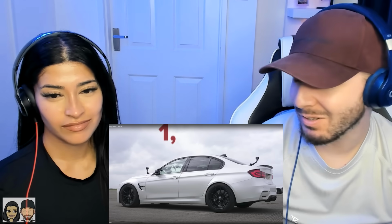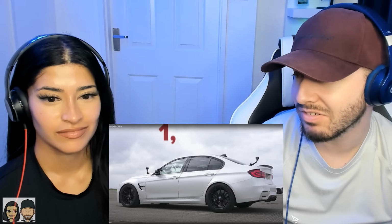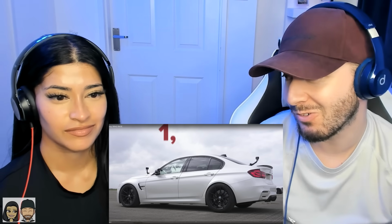That's a lot of power. The normal M3 competitions are like 430 and they spin out, so double the power on a rear wheel drive is going to be nuts to see.